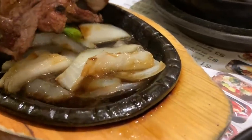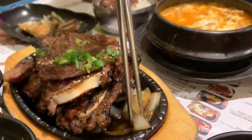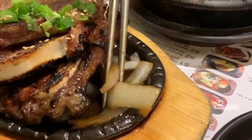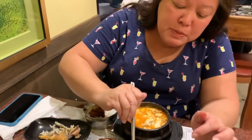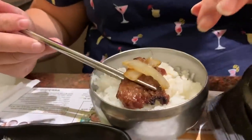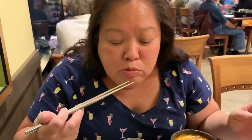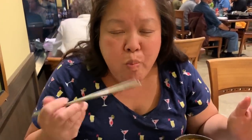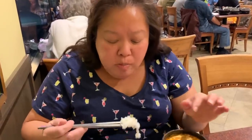Wow. Look what we found. There's onions on the bottom. Grilled onions. They grill them in this sauce, so they're soft. They're not crunchy at all. Let's put a few pieces on top of my shirt right here. There you go. Right there. Perfect length. A little bit of rice.